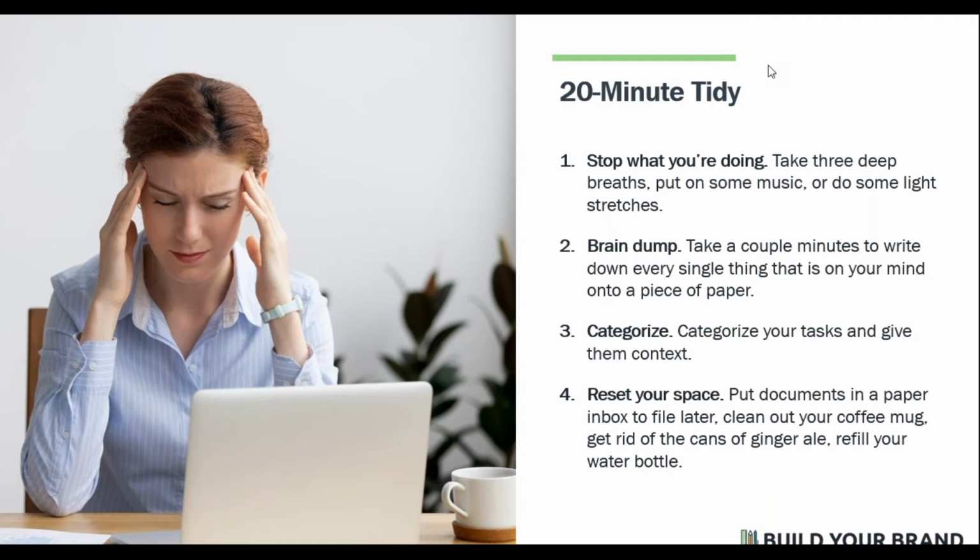The third step is to categorize. This is when you put your tasks in their proper place, or adding context, just like I talked about before. This is when you add your work tasks to your daily or weekly to-do list. You add an alarm on your phone to remind you to go to the grocery store. You add Post-its with notes to documents that have to be processed. Anything to get yourself organized and situated in the situation that you're in.